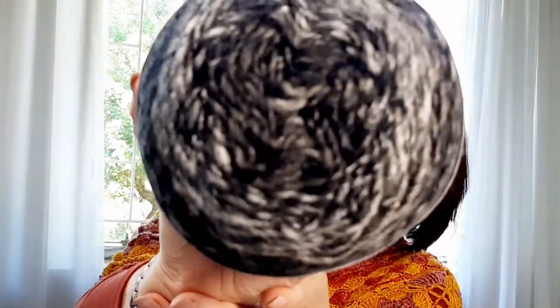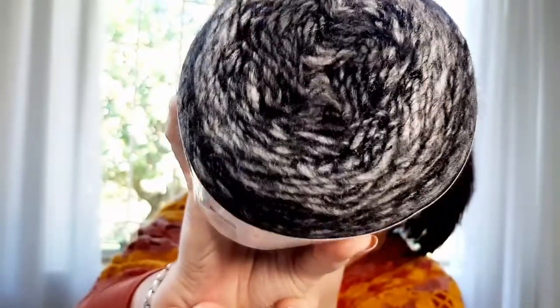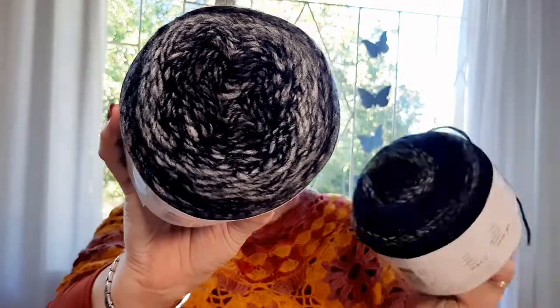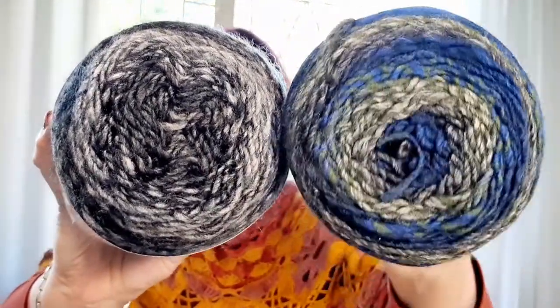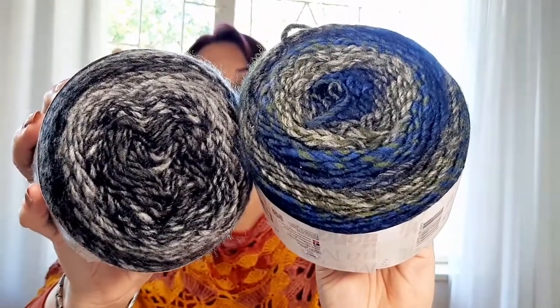Yarn. So look at that color. That is grays and blacks. Now the same thing, but look at this. Blues and it looks like olive green. And then same thing, but does this have a name? No, it only has color numbers. No name, but look at this color.